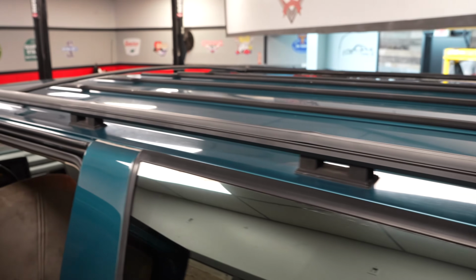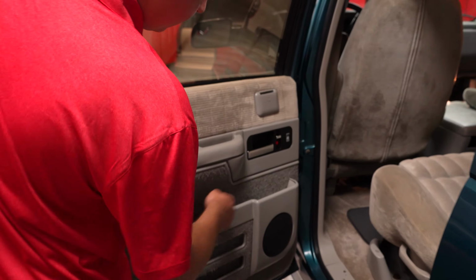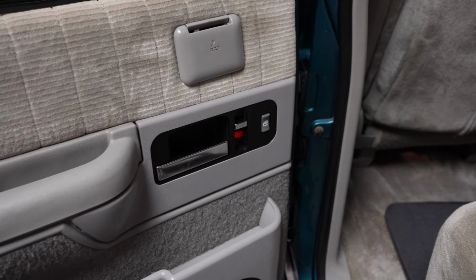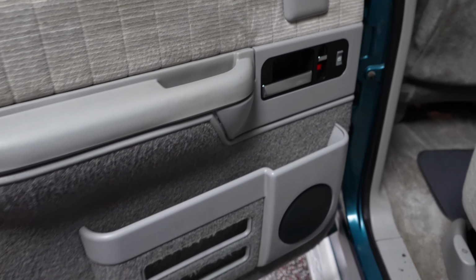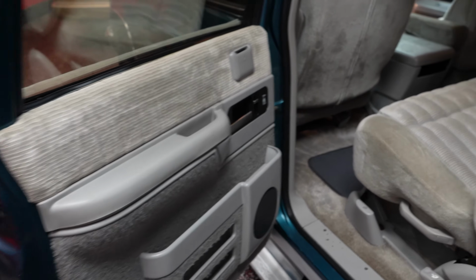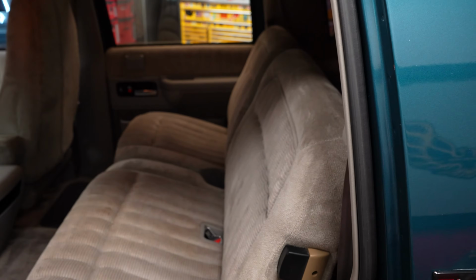And then your door panel. You can actually roll down your window from the back seat as well. So door panel's in great shape. You got speakers. We're going to find out if the radio works during the test drive portion. Take a look at those seats. Super comfortable. You can fit grown adults back there, no problem.